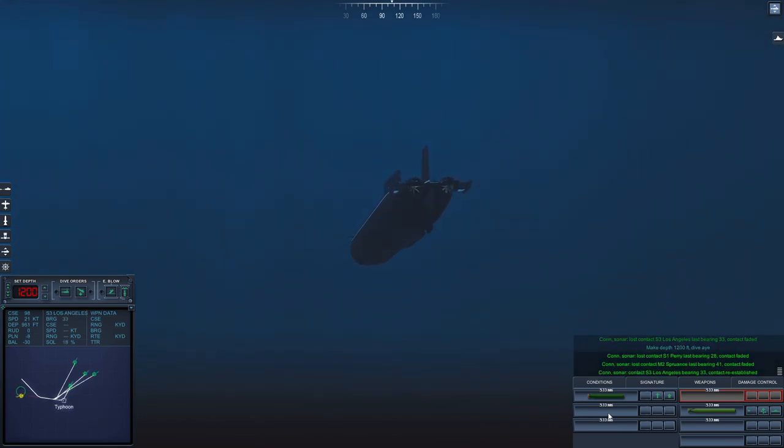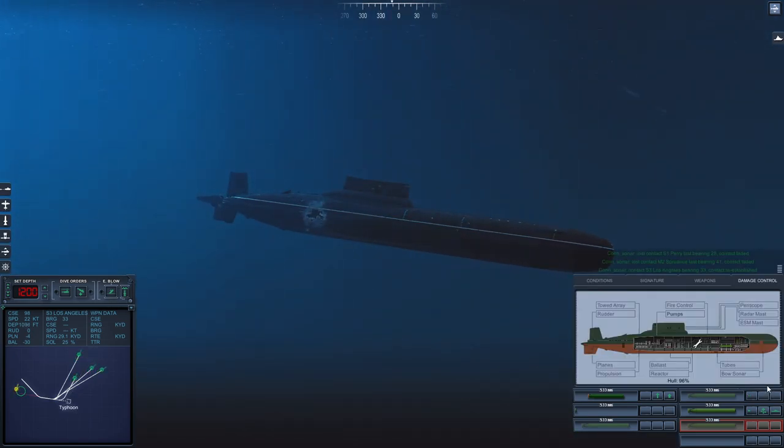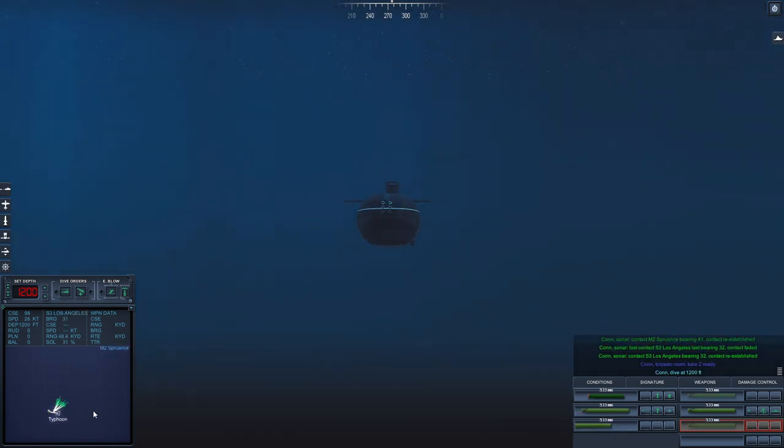Con, sonar, lost contact, Sierra 1. Last bearing 028. Contact faded. How many took this lightweight torpedo? Con, sonar, regained contact, a depth charge. 027. Con, sonar, regained contact on Master 2, bearing 041. Con, dive at 1200 feet, dive by.